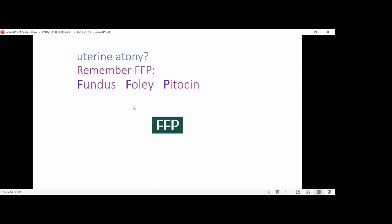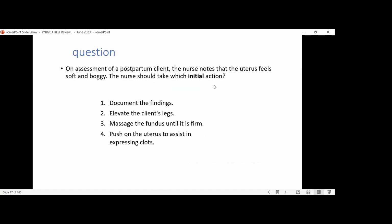All right, so remember something. If you have uterine atony, remember, massage the fundus, put a Foley in, right? And you're giving Pitocin. And if she doesn't respond to the Pitocin, the next drug would be Methergine. Good. On assessment of a postpartum client, the nurse knows the uterus feels soft and boggy. Oh my goodness, I know you know this. The nurse should take which of the following actions?